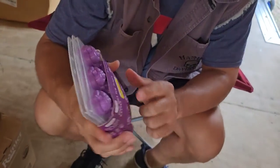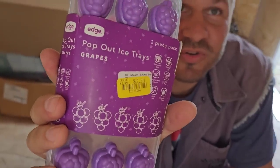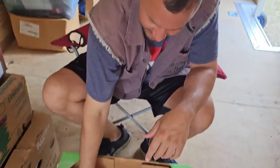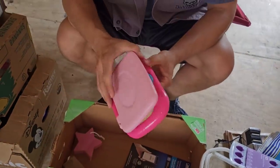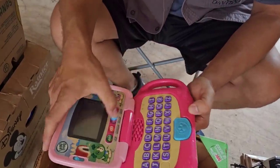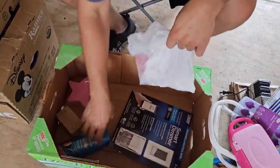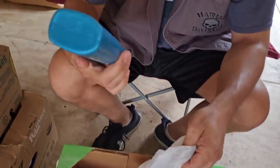Originally, they were $2.99, marked down to $2.24. I mean, that's good money right there in grapes. That's where the money's at, grapes right now. Leapfrog. Kind of a leapfrog toy there. I'm not sure what's going on there. Oh, yes. What is that?